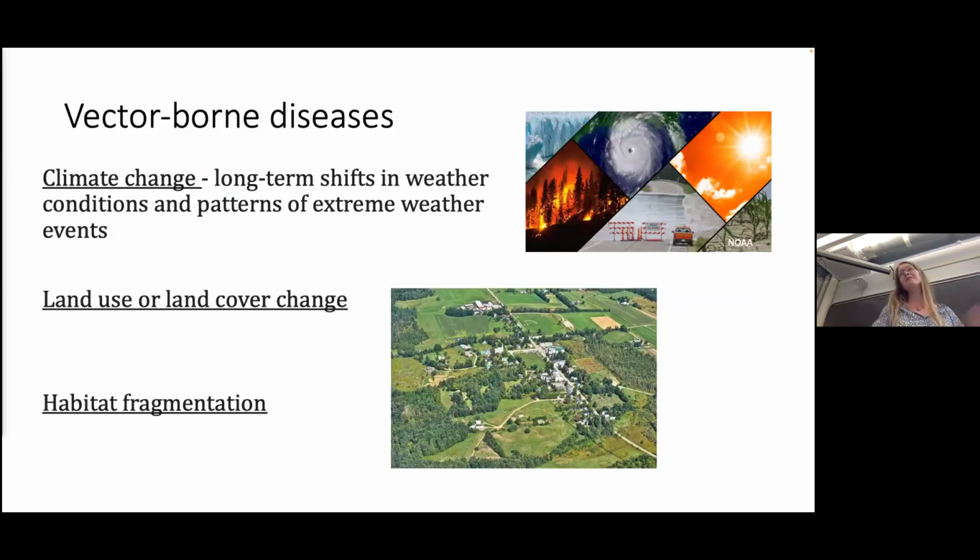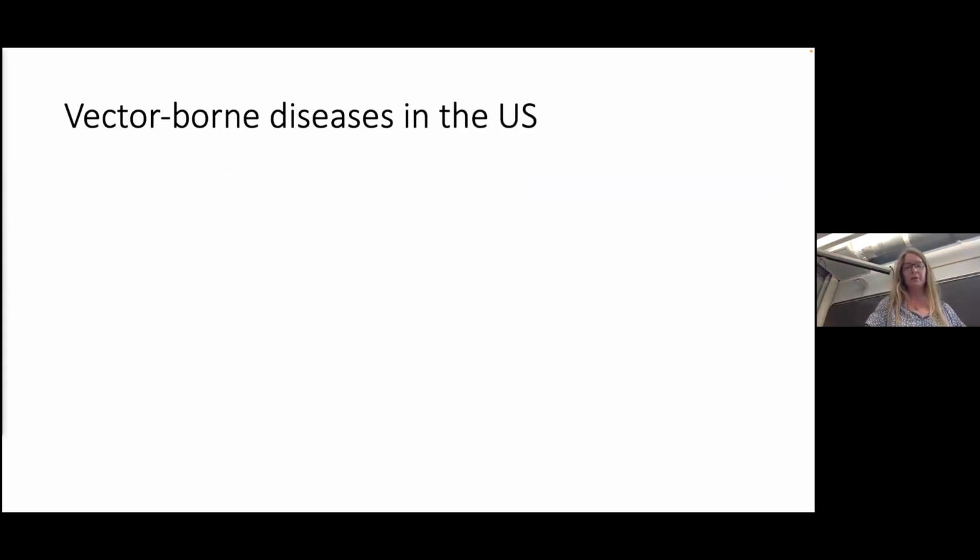Why are vector-borne diseases on the rise? There are innumerable factors. Some of the main players include climate change, which are long-term shifts in weather conditions and patterns of extreme weather events. We are all familiar with these events in Vermont: our flooding, our temperature yo-yos in the winter. For any skiers, we'll get a beautiful snowfall, the next day it'll be above freezing, then it'll flash freeze and rain, and then we just have crust. So this is all climate change. Land use or land cover change, as well as habitat fragmentation, are also factors that have led to the increase in vector-borne diseases.